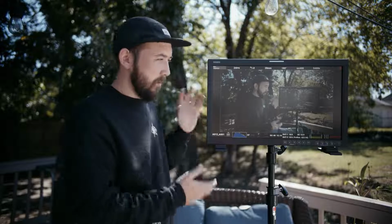So I think the main reason to want this panel is, first off, that it's very large. You're going to be able to see your image anywhere on set in a very large format, so you always know what you're seeing. You can always see the picture. I know it sounds so silly, but you point your camera at something, you need to be able to see the image, and you want to see it in the best way possible. So to me, that's always in a bigger monitor.